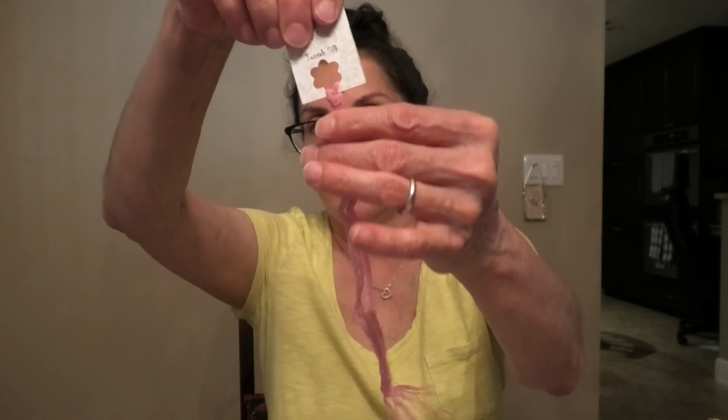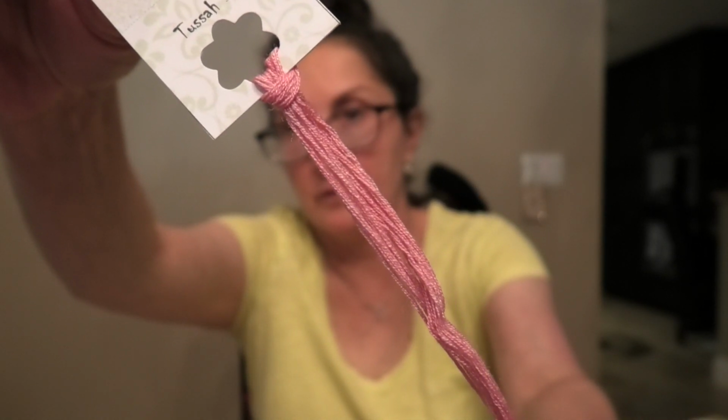And it looks like she always includes something else. This is some of her hand-dyed floss, this is silk she sent me. Tussah silk. Hand-dyed silk. Lovely. Really nice. Let's see what else we have in our goodie bag.